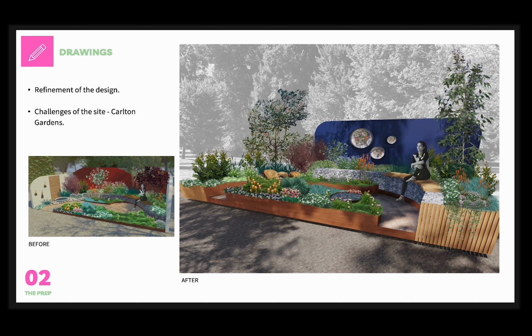So here you can see the 2 renderings of the garden side by side, showing the before and after changes. As you can see in the second image, the plants and materials are similar, but some other changes were made, including removing the side walls and changing the back wall colour to blue. And this layout allowed us to open up the garden to a triangular shape, creating a more open and calming feel in the space.